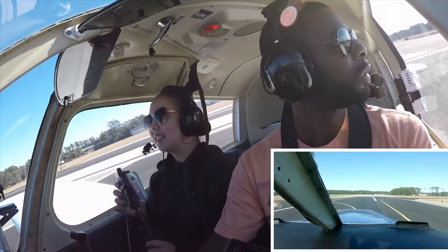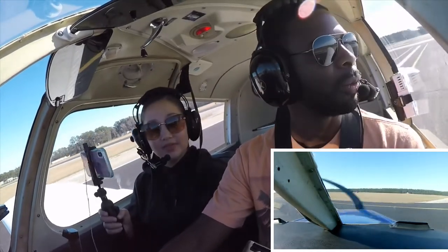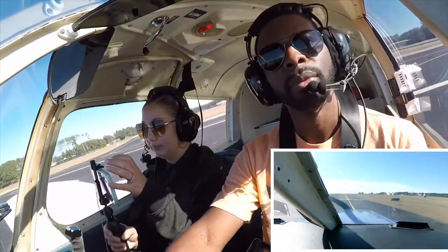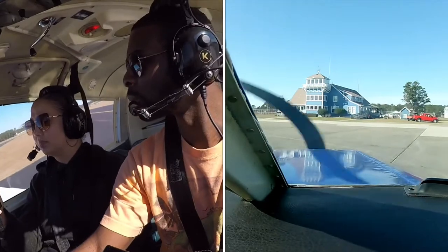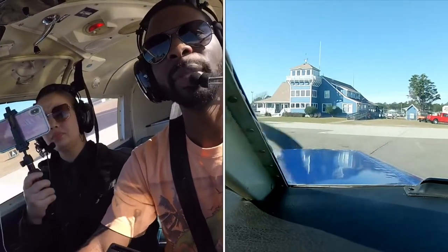Clearing at Alpha. Manio traffic, Cherokee 1708, and a taxi to the ramp via Alpha. Might not be anyone here.